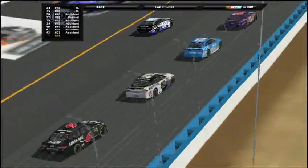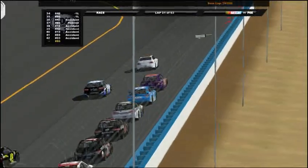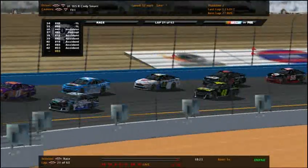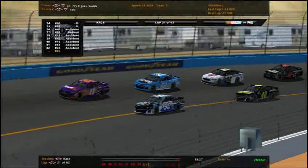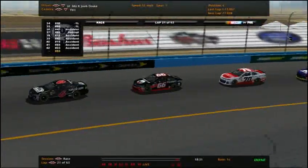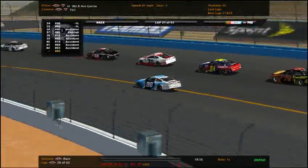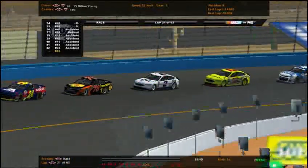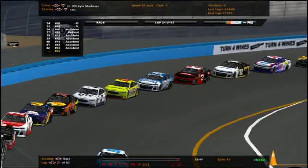All right, ladies and gentlemen, as we're getting ready for the restart, I want to point out that the 11 of Jay Jefferson is on the tail end of the lead lap. Seth Cole is 1 lap down, so is Austin LaPlante. Your top 10: Jake Smith, Cody Smart, Levi McIntyre, Josh Drake, James Qualls, Elijah Gordon, Ace Garcia a lap down, Kev Shearer, Dylan Young, Johnny Gardner, and Kyle Matthews.